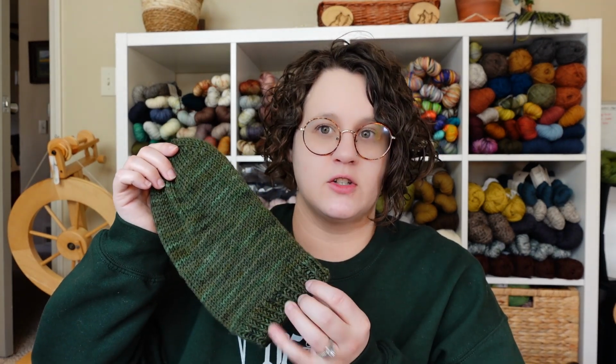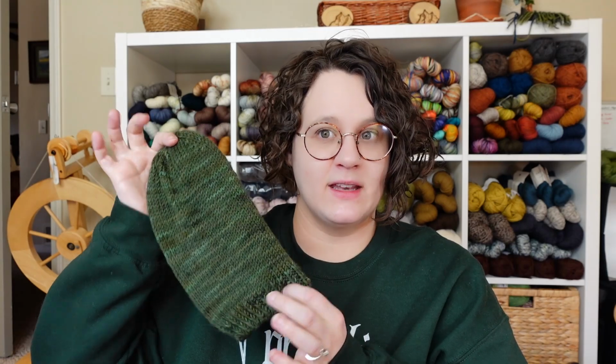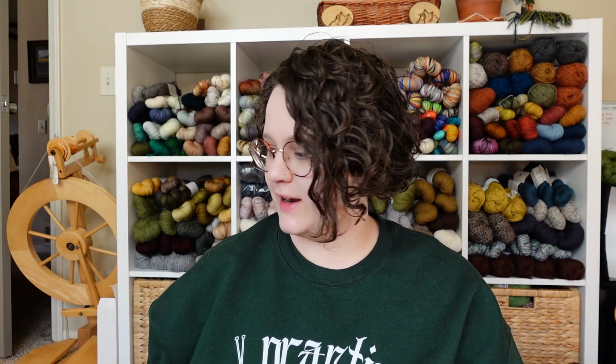So you probably could almost get 2 hats out of one skein of DK, especially if you don't lengthen it like I did. Or you could do another one with a contrasting ribbing and then knit the body in another color, and you could almost probably get 2 hats. So yeah, that is my Lyle Cap by Nancy Ekfall that I have finished.